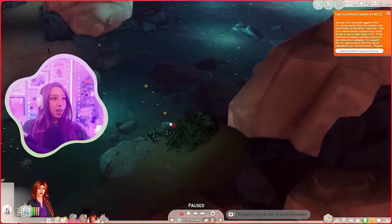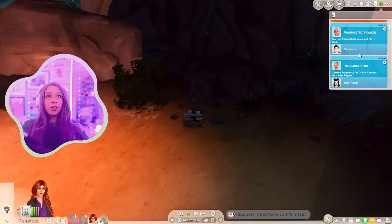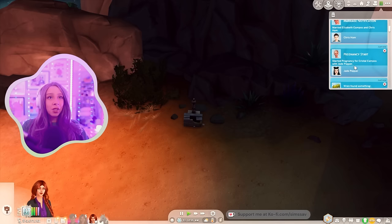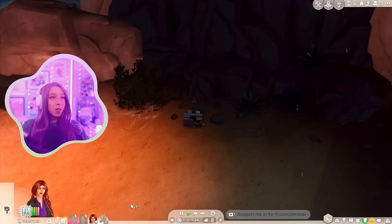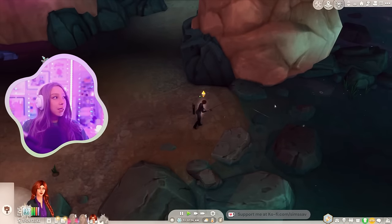Batfish? What the heck is that? I think we should find out what's going on here. Elizabeth married Chris Ham. Chris Ham? That was the guy that was supposed to marry Noelle. And then Crystal and Jade Pepper are having a baby. Congratulations to you both. What plant is this?